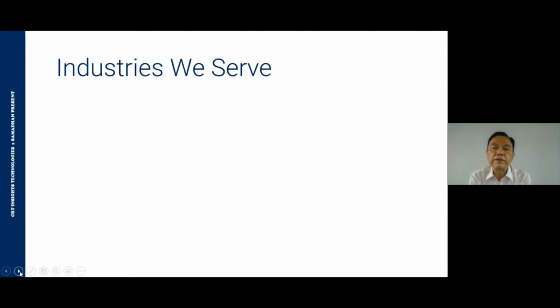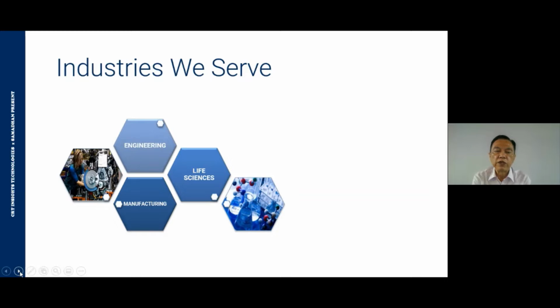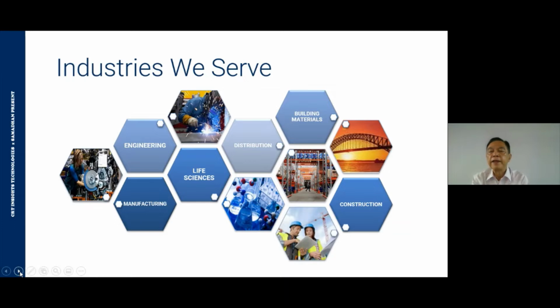Over the many years, we have implemented in quite a number of industries, and this is where we specialize, primarily in manufacturing. Then of course you have the subcategory in manufacturing, and today we're going to talk about the paper industry. We also implemented quite well in the life science industry, and that goes together with engineering, distribution, and so on. These are the norm in the market.